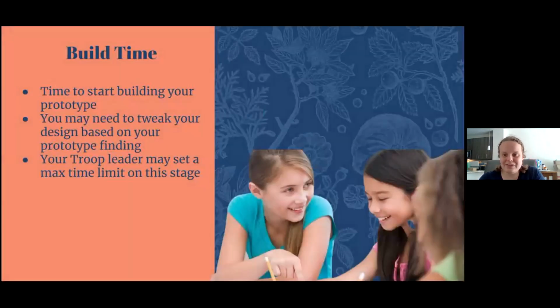Okay. So now that you've gone through the initial design stage and you've had somebody look at your design, it's time to build. So hopefully you've already got all the materials that you need to complete this challenge. One thing that is really important to note during this stage is you probably are going to find problems in your design. That's not a bad thing. It actually means you did a really good job of testing and being an engineer.